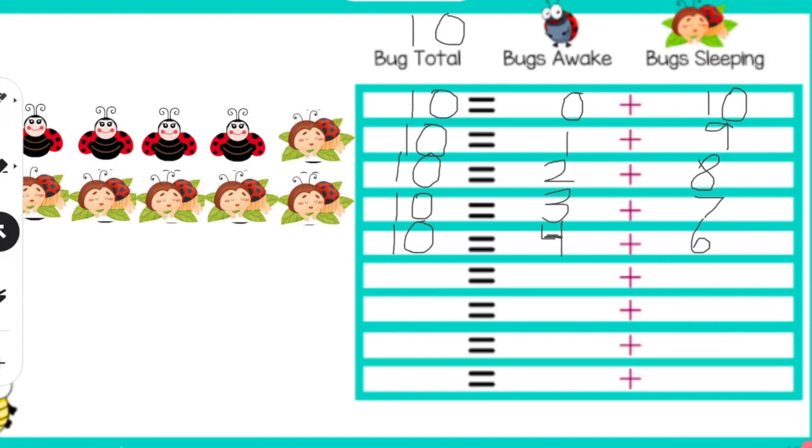Oh, this next one looks like it's ready to be woke up. Ready to help me wake it up? Say it with me in a whisper voice. Wake up, wake up, wake up. They're awake. We still have 10. Now we have our whole row is woken up on the top. So all 5 of them are woken up. So we know that if we have half of that 10 frame, so all 5 are awake, how many are still sleeping?